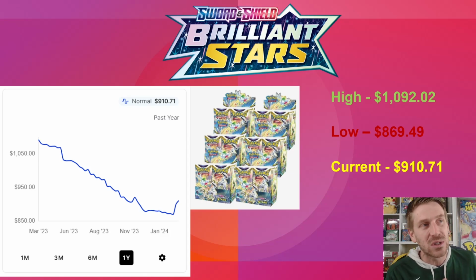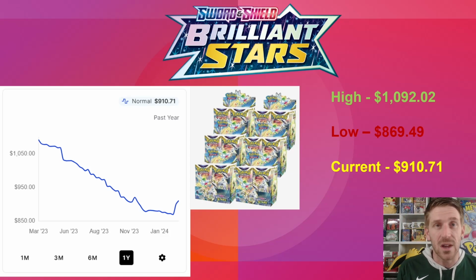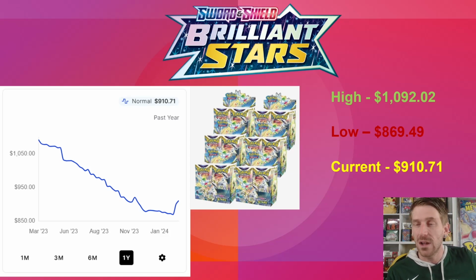But it's very interesting to look at and very interesting to see everything that's going on. This is a case of Brilliant Stars right now. So it's still really close to its lowest point over the past year. You can see a sealed case of 6 at one point in time was selling for over $1,000, almost $1,100. That was back in March of 2023.